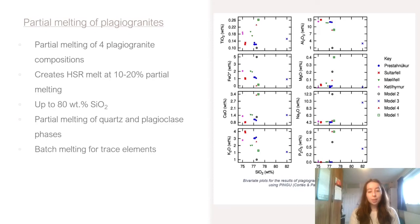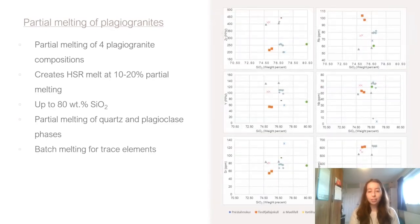For the trace elements, a batch model melting was used, and again, these all accurately reproduce the high silica rhyolite values, and you can see that the high silica rhyolites and the model values all tend to cluster together, so zirconium, they're all between 2 to 450 parts per million.